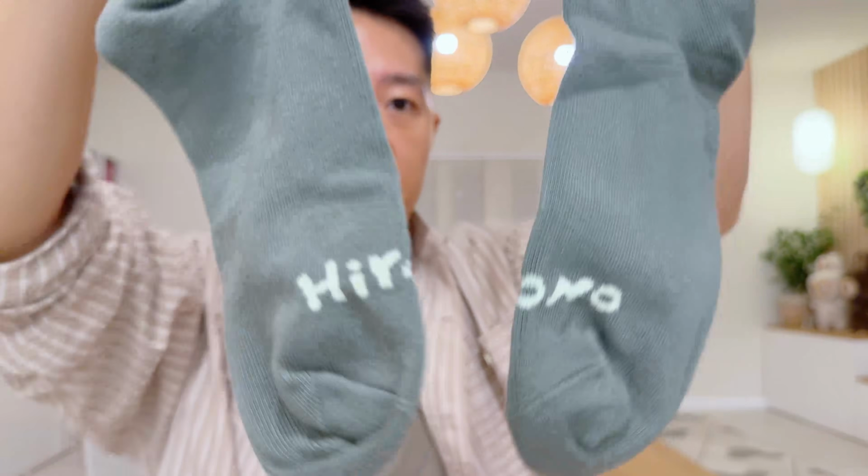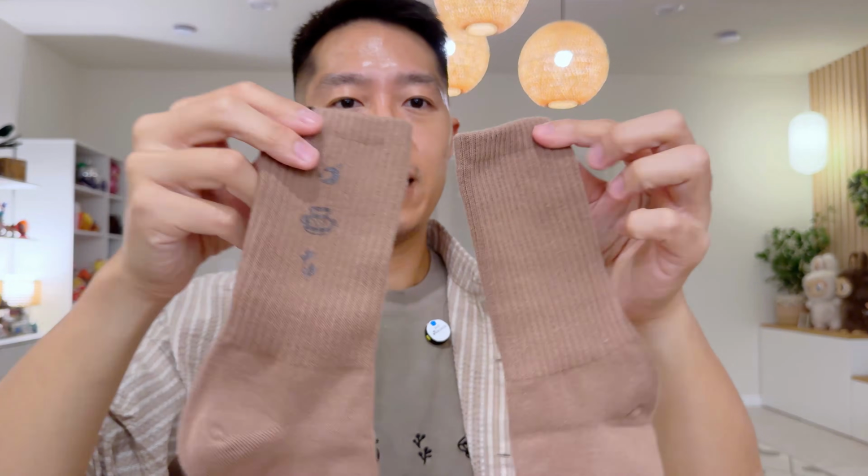And on the bottom, it just says Hirono. It's not as interesting as the other one, but I do really like this color. You don't really see these colors in socks. And last is the brown pair.